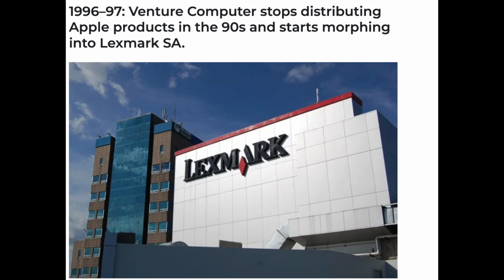In 1995, the Core Computer Business and Venture Computer started distributing Apple products in South Africa. Between 1996 and 1997, Venture Computer stopped distributing Apple products and started morphing into Lexmark South Africa. In the year 2000, Siltec Distribution Dynamics started distributing Apple products just before Apple Computer South Africa wound down its operation.